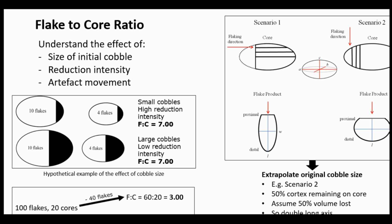So to understand what flake to core ratios mean in terms of artifact movement, and therefore human movement, it's necessary to first account for the differential initial cobble size and reduction intensity. So a method of correcting those flake to core ratios according to initial cobble size was employed. And what this effectively does is remove the skew in values that is caused by overly large or overly small cobbles. So just in the interest of time, I won't go over that in any detail, but there's a brief overview on the right-hand side of the slide there. But essentially it involves reconstructing initial cobble size based on the predominant reduction strategy used, which is inferred by analysing particular attributes of the assemblage and individual artifacts.